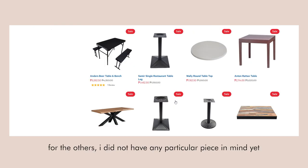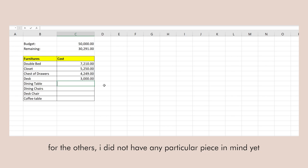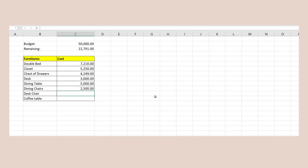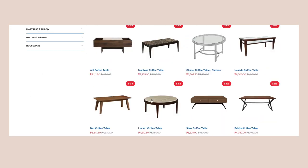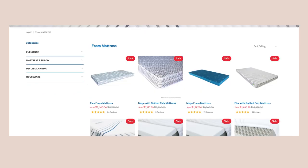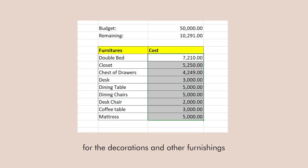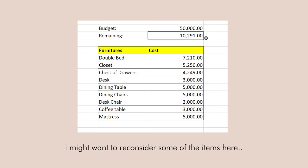For the others, I did not have any particular piece in mind yet, so I placed an estimated amount in my spreadsheet. It looks like I only have a little budget remaining for the decorations and other furnishings. I might want to reconsider some of the items here.